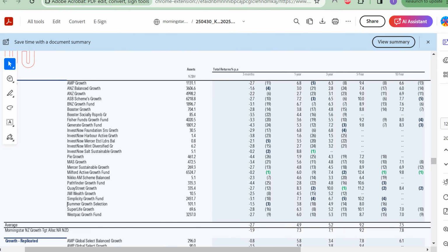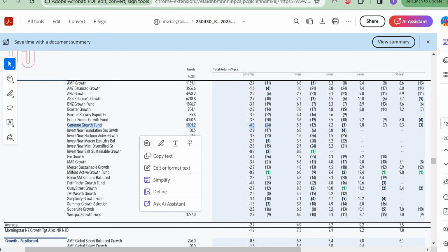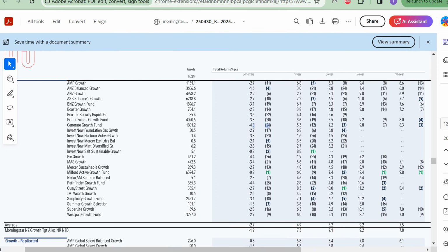And then all the way down to some of the larger ones, which is the Generate Growth Fund, for example, which in the short term, and I do mean this in a very 3 month sense, has lost 4.3%. Of course, this is only 3 months, so what is really useful to look at is the long term.